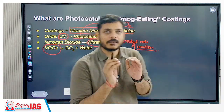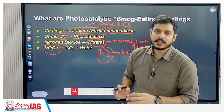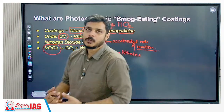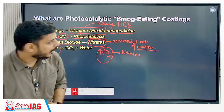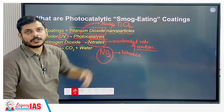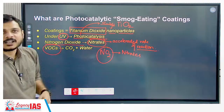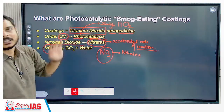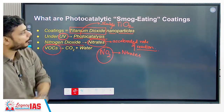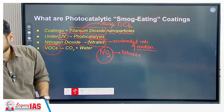This means that even volatile organic compounds are no longer available for the reaction to convert them into ozone near the ground surface, right? So this serves as a model of smog eating coating, that is, the photocatalytic effect will lead to reactions converting them into harmless substances, right? So preventing in effect the smog in the urban cities.